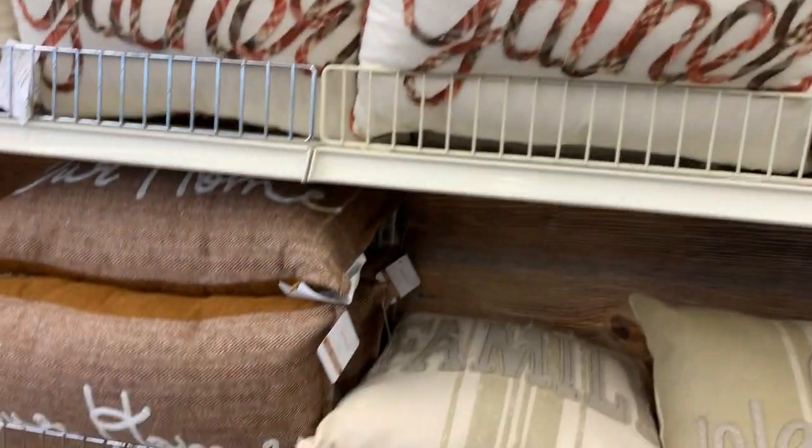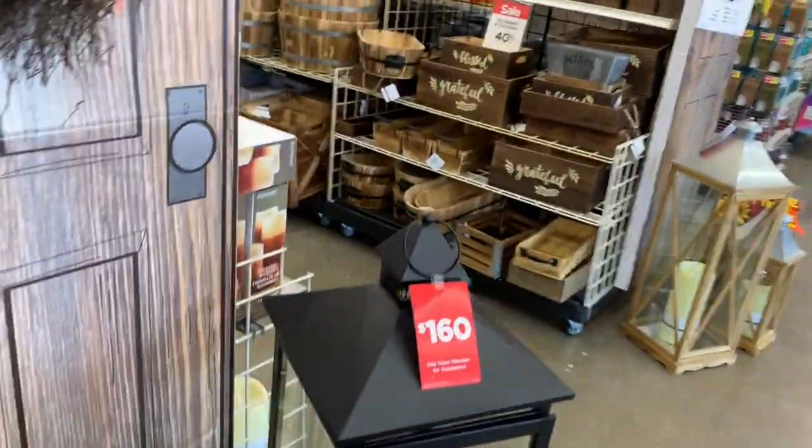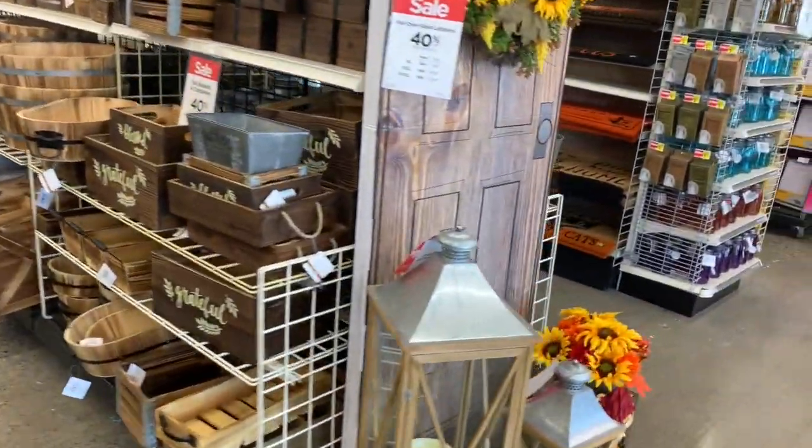My purse is hitting stuff. I'm overwhelmed. Yeah, well, I'll wait. Okay, let's go over on this side. I can help whoever's next.